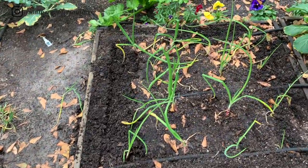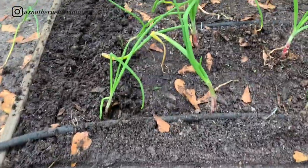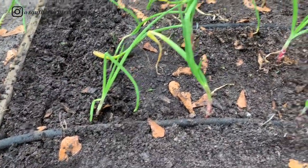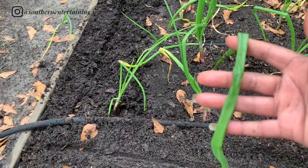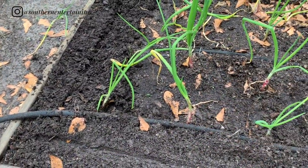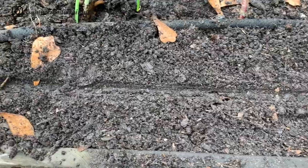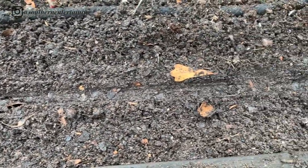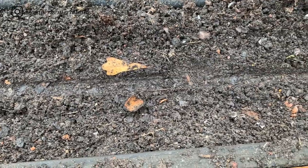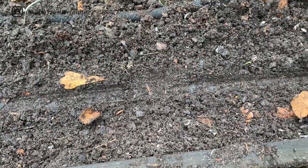So this is one of the reasons why I didn't want to plant in between the onions, because while I was loosening up the soil, look, I chopped one of those. So that's one reason. But what I did, and I hope you're able to see it, is I dug a little trench about 1/2 inch deep, so that all I have to do is lay down the seed tape, and we'll see what happens.